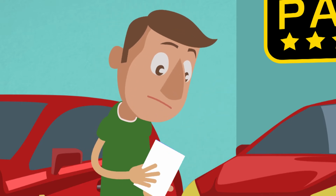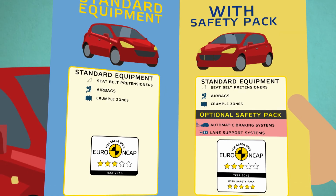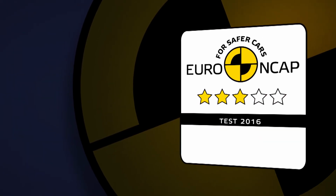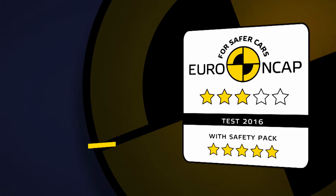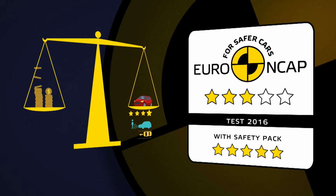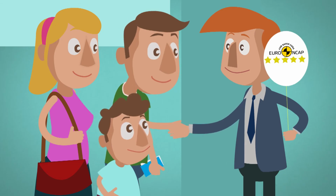To help you understand the safety benefit of a safety pack, Euro NCAP may publish a second star rating based on standard and optional equipment combined. This dual rating will allow you to judge for yourself how good the safety pack is and whether it is worth the money, so you can make the safest choice for yourself and your family.